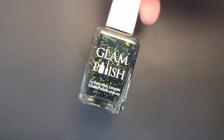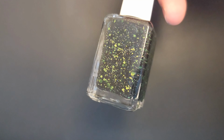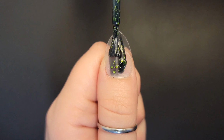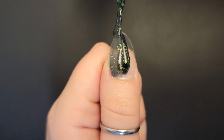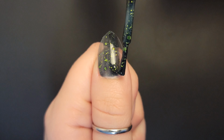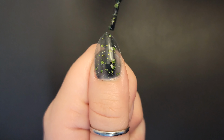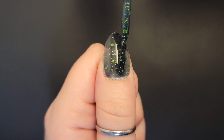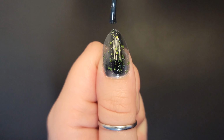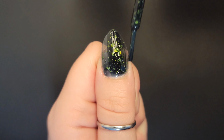So number 5 on my top 10 list is I Am Calm by Glam Polish. So this one is another one of those polishes that looks like the glitters are swimming in the base color, and it just reminds me of like witch's brew or some sort of poison. There is also some sort of what looks like maybe holographic micro glitter in here. You can't really see it, but it does make the polish just pop a little bit more.